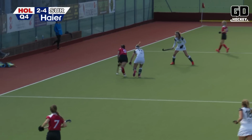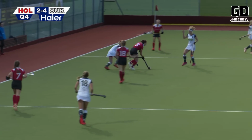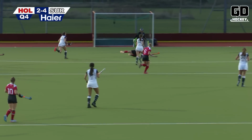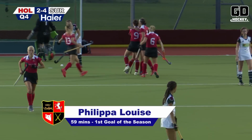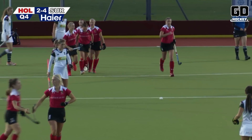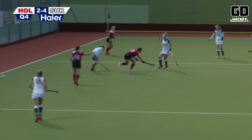Here is Cruikshank. Cruikshank down this left-hand side. Couple of tackles coming in. Won the free hit. Cruikshank takes it quickly. Here is Elliott, and a chance here, and it's in. Holcomb get a goal back. And, well, this is going to be an interesting final finish.